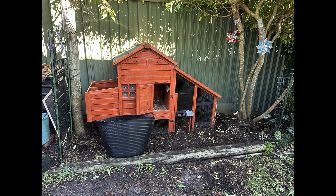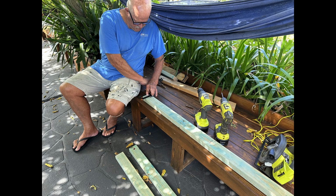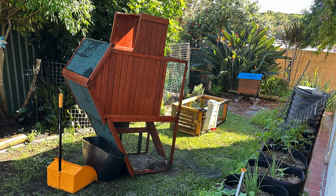One of the major improvements we've made on our little chicken coop is that we created a ground floor, like a little playroom for these chickies in the rain. So my husband and number 3 son got together and they created this ground floor, and by the sounds of it, the chickies are quite happy with it as well.